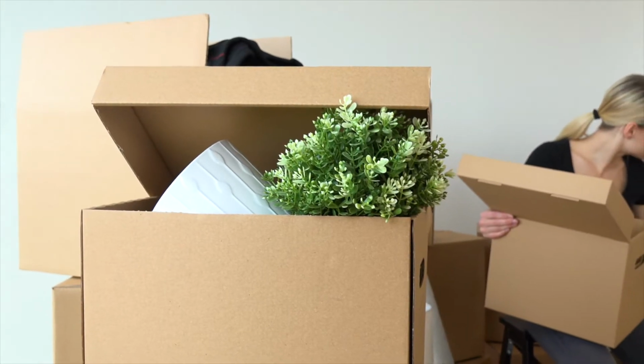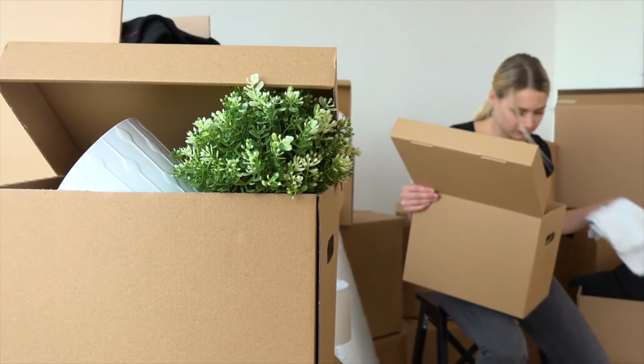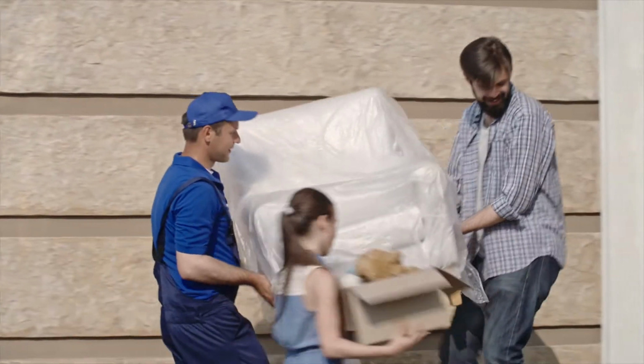Make sure that you are decluttering through the process. If you're not going to use it in the new house, don't take it. Donate it, sell it, give it away, whatever you want to do with it, but it's unnecessary for you to pay movers or larger moving trucks, if you're doing it on your own, just to move things that you're not going to use.